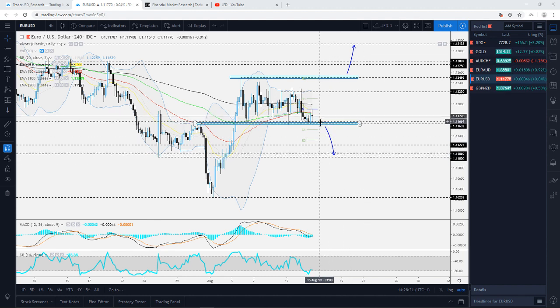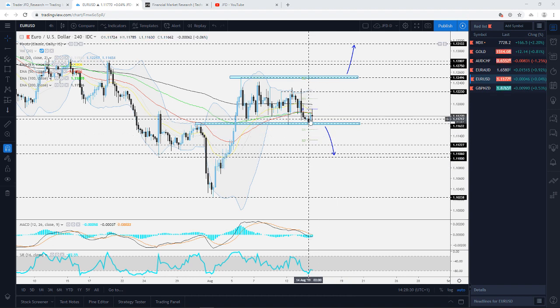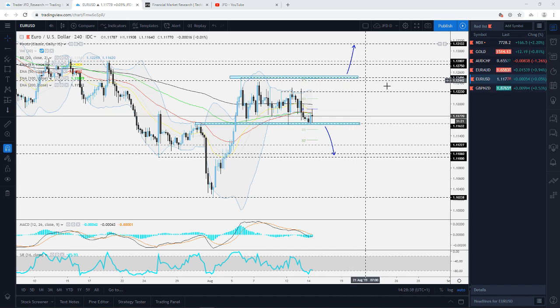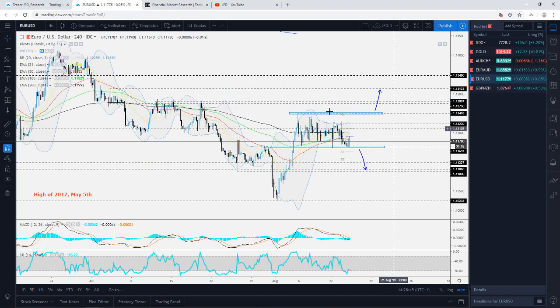If we see a drop below the 1.1163, then we will aim for the 1.11, and then we'll take it from there and see what it wants to do after. But for now, we're going to remain neutral. We're just going to continue observing the price action here, because for us to get comfortable with higher levels, ideally we would like to see a push above the 1.1250 before aiming higher again. I know it's a bit of a big move here, but we'd rather be safe than sorry. So keep your eyes on these two levels.